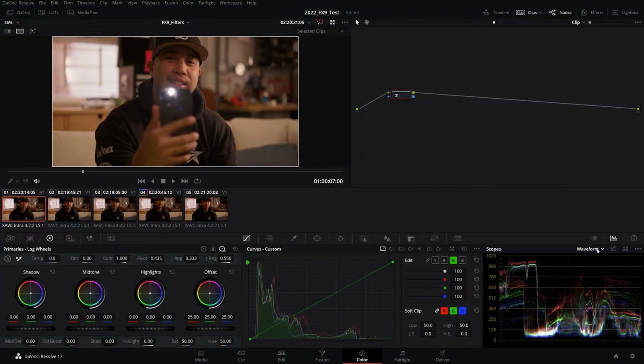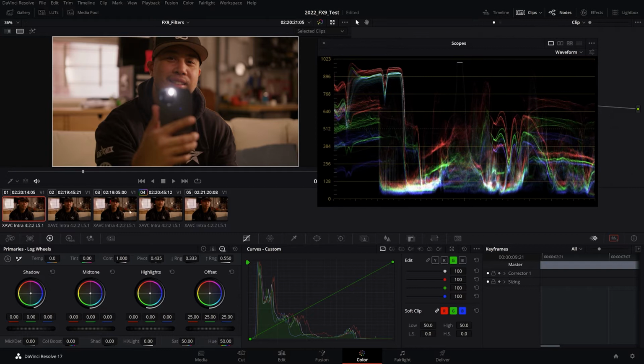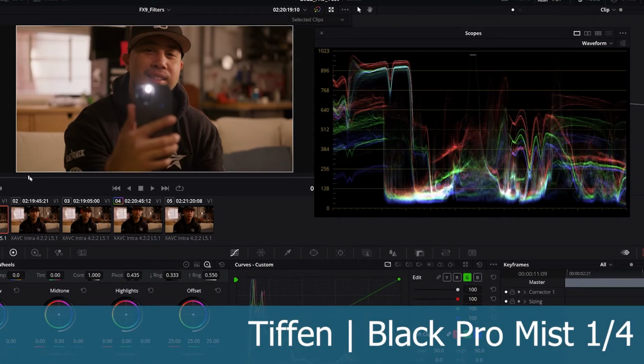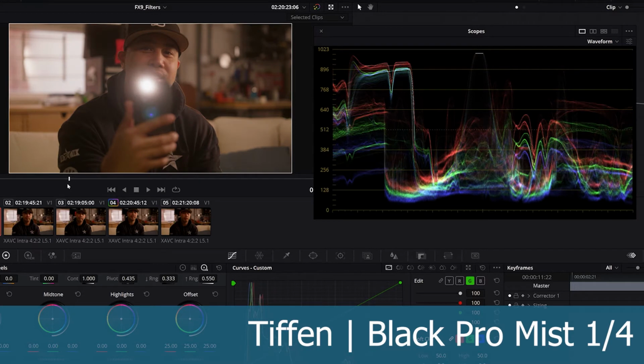Let's go ahead and bring the waveform out here, just so we can see it together. Black ProMist filter quarter, and as you can see, this is without filtration. If you just watch the waveform, it's going to compress at the top and the bottom. So the lights are going to come down towards darkness, the darks are going to come towards the light. It changes the contrast some. Boom, right there. And you can see it right here at the bottom, it definitely jumps.